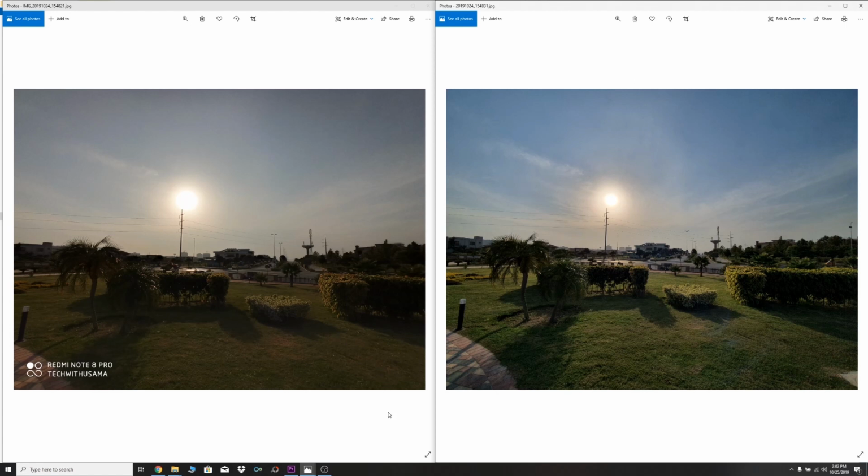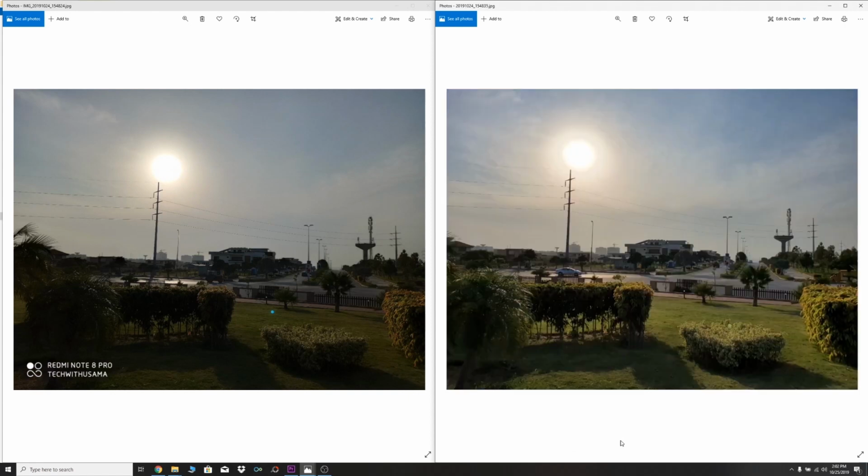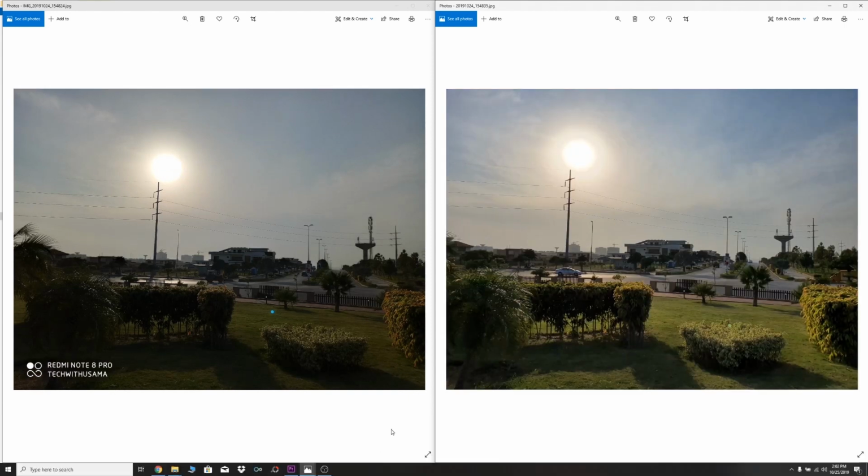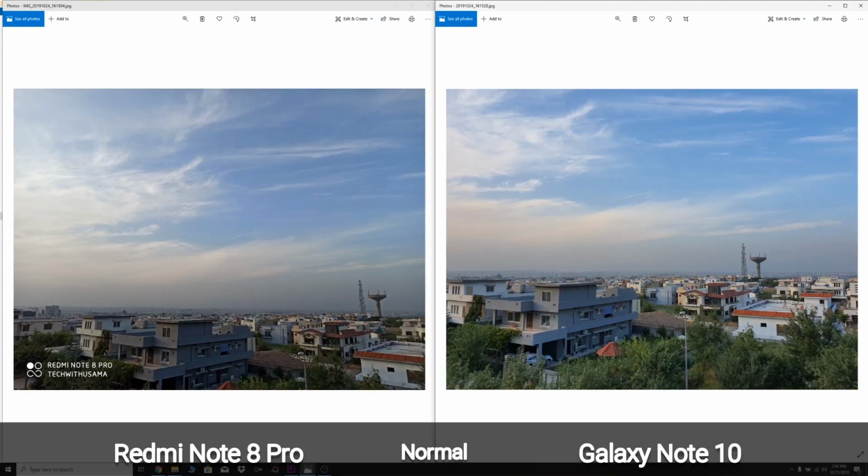While trying to capture the sun, the Redmi Note 8 Pro's colors get awkward, especially the sky, which looks very strange. The Redmi Note 8 Pro completely forgets focusing on the foreground. The Galaxy Note 10 does the opposite. The same happens in the normal wide mode as well.